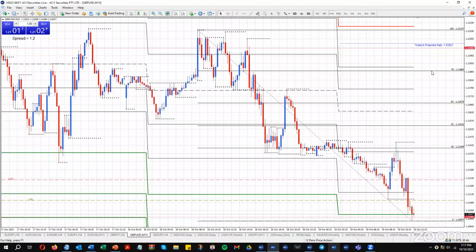Because if we're getting down to the bottom of the current move, potentially, when we're doing a little bit of fib work, I never want to be selling at the 127 level. That's the time to take profits and wait for the next rally. So can we rally back up to the 62 or the 79? If price keeps moving down, I'll just keep adjusting the fib. But at the moment, there's your 62, 79% levels up here at 121.86.